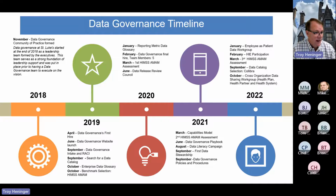And we had a third HIMSS assessment. We did select a data catalog in September of 22. We went with Collibra. There are lots of choices out there, lots of good ones, with some competing interests, but we ended up going with Collibra and have been pretty happy with the selection there. The training that they have and the community work group is fantastic.